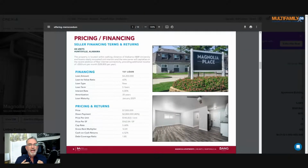What we have to look at is what are the terms that the seller is going to use in order to entice you to do this deal. And here it is. It's a 60% LTV. Well, what that means is that you've got to put 40% down. You've got to come up with, what is it, 7 million. What's the difference? 2.8 million. 2.8 million to buy 48 units.